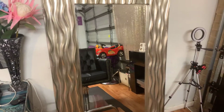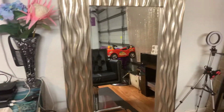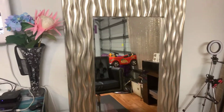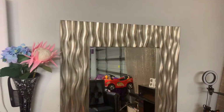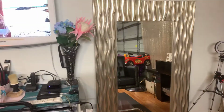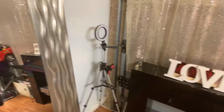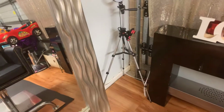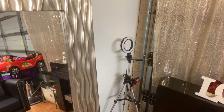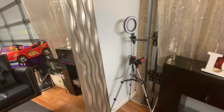So when you first walk in, you have this really lovely mirror. Also, when you're walking out, you can have another look at your hair and things like that, or take some pictures. So that's there until my other proper mirrors are coming, like I said, hopefully in the next couple of weeks. I just have my little light for photography, photos. Sometimes I use that for makeup as well. It's not too bad. It's okay.